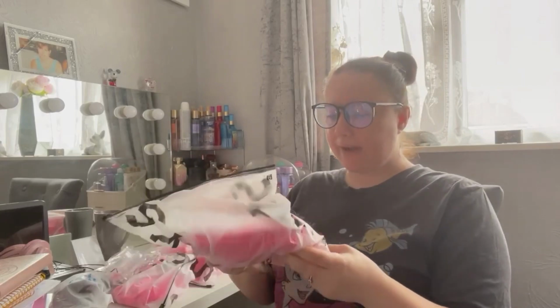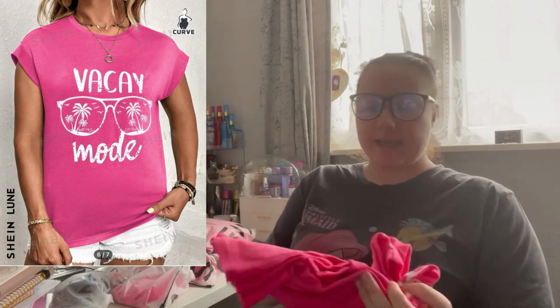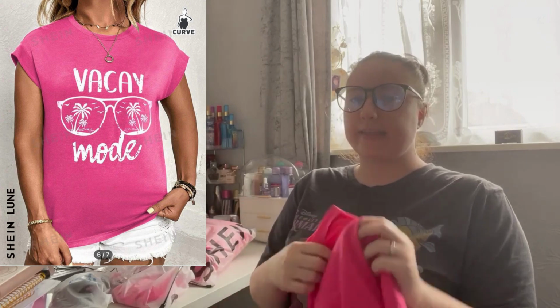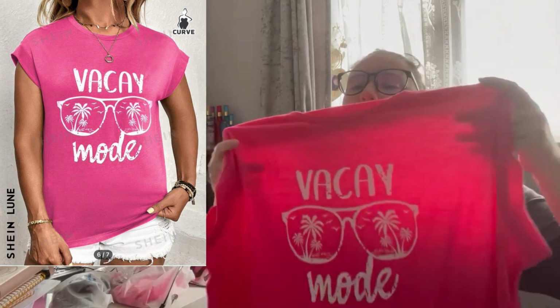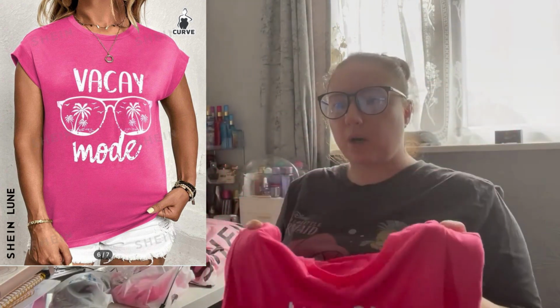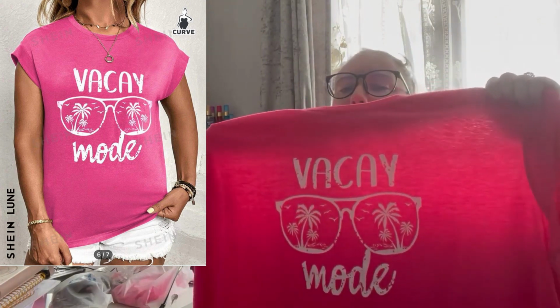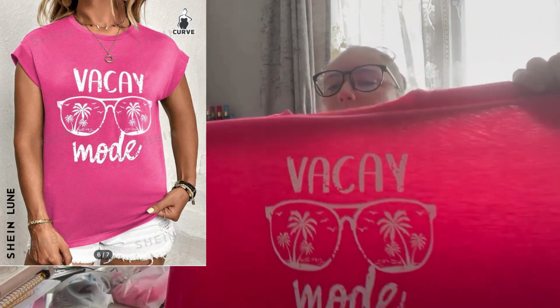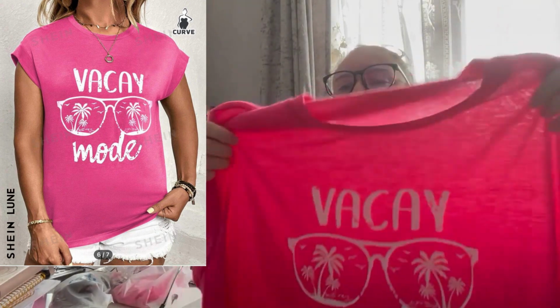And then I have a top here, which is in a size 2XL. Again, this is in a bright pink. I will pop the picture up on the screen so you guys can see. Now, I originally was going to pair this with the shorts for the airport outfit, but I don't know. I'll have to try everything all on for you guys on that video and then see what you guys think. But it's called Vacay Mode. I actually quite like it. It's in a bright pink colour. And obviously it's got Vacay Mode on. It's just a normal top.